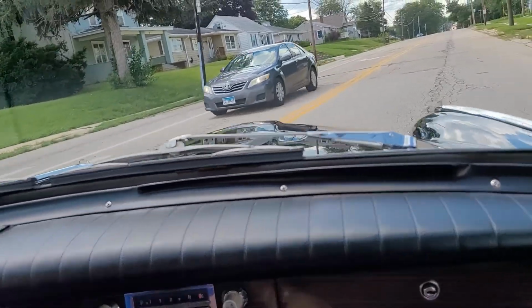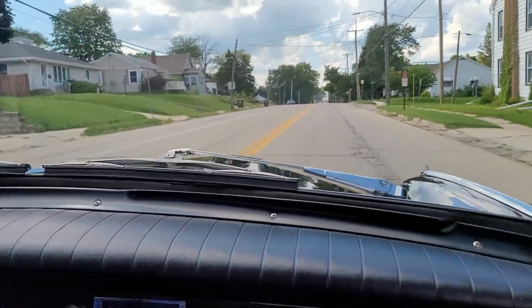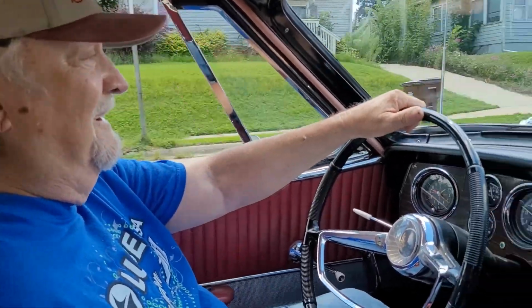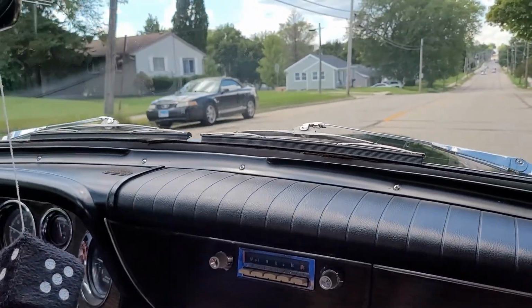I tell you, I love these older cars because they float. Versus my Corvette, which is a brick on square wheels. Wow, that guy got hit hard. Yeah, mine's a brick on square wheels. But wow, this is absolutely gorgeous.